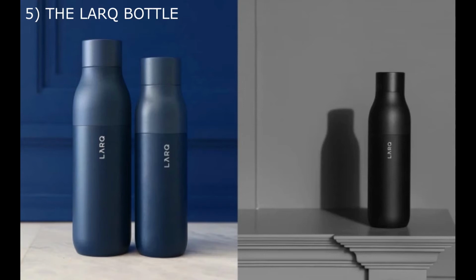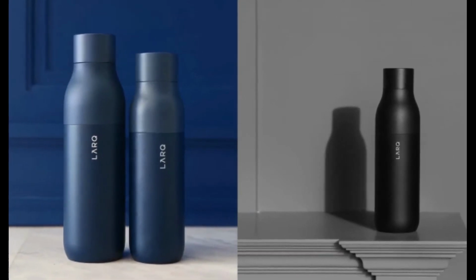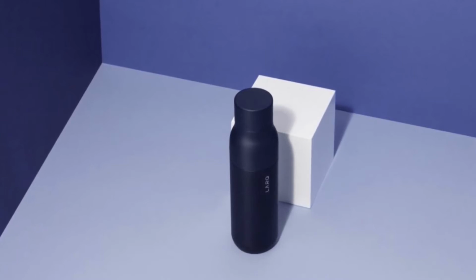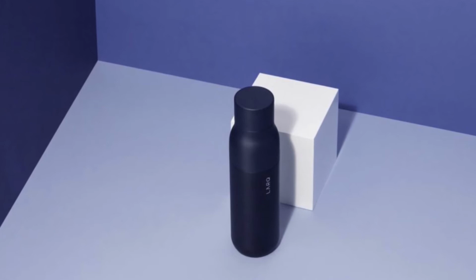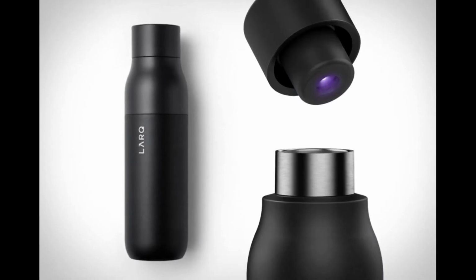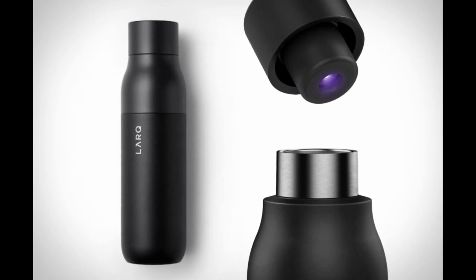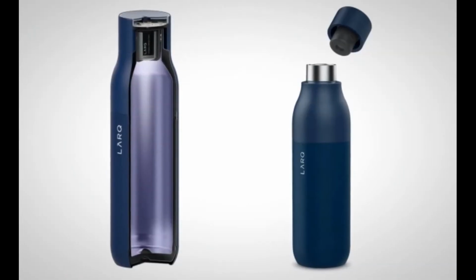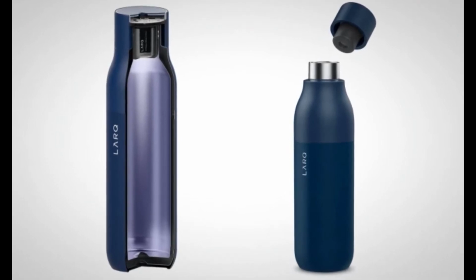Number 5. The Lark Bottle. The Lark Bottle is a reusable bottle, capable of self-purifying its content in itself. Equipped with an environmental-friendly ultraviolet LED technology, the bottle is self-cleaning and can eliminate up to 99.9% of bacteria and viruses from the water placed inside it, and this whatever the water source might be. It automatically purifies your bottle 6 times a day, or whenever you press the top button.